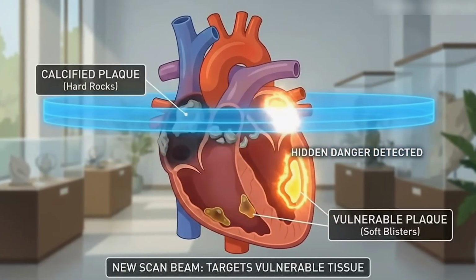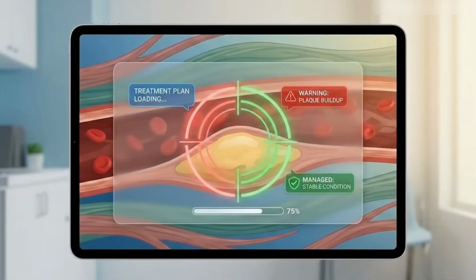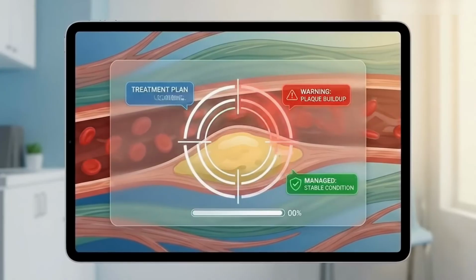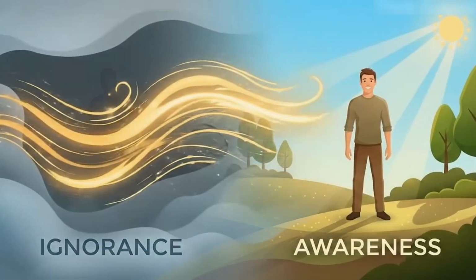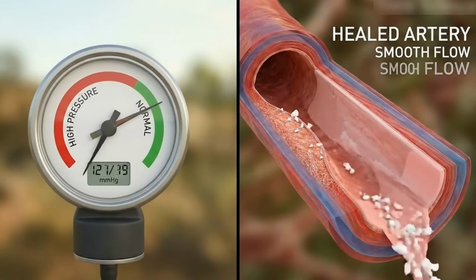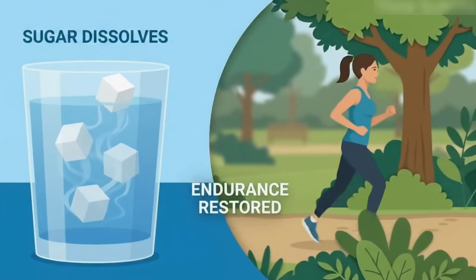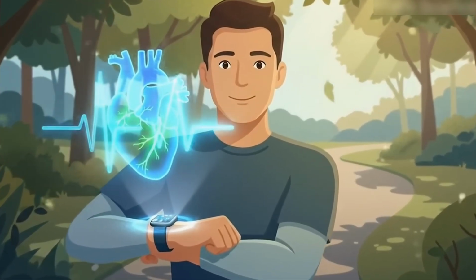The next scan is CT angiogram. This sees the soft plaque, the invisible, unstable blisters that haven't hardened yet. This is the ultimate early warning system. A healthy heart attack is almost always a tragedy of ignorance. Control your blood pressure to stop the mechanical tearing of your arteries, manage your blood sugar to prevent inflammation, and keep moving. Don't guess if you're healthy. Use the technology we have and know.